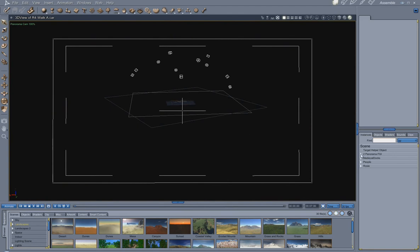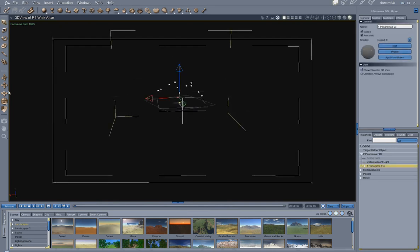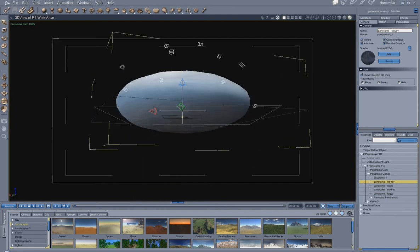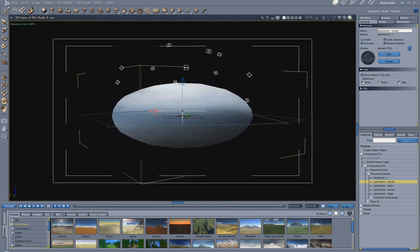Okay, let's select this panorama, and click zero. Why am I not seeing it? I haven't panned out far enough yet. Let's go to this and type zero. And see, now what we have here is a big, gigantic globe. And that's the skybox, so to speak, or sky dome.